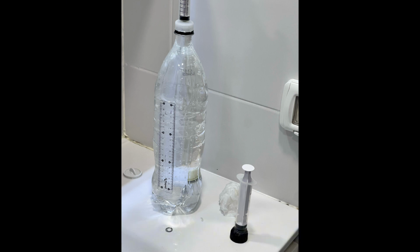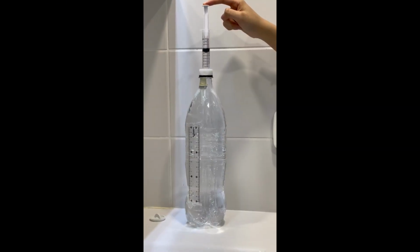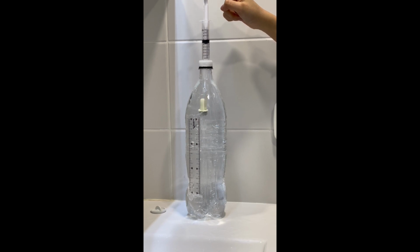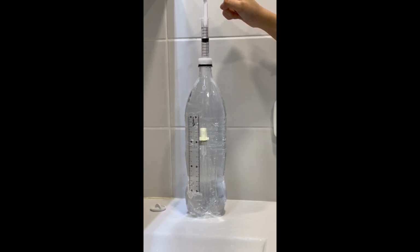The facility where his training takes place is a 1.5-liter Diet Coke bottle with a 10 milliliter syringe glued to the lid. We fill up the container of total volume 1510 milliliters with water and place Dave inside. Ready or not, here we go.